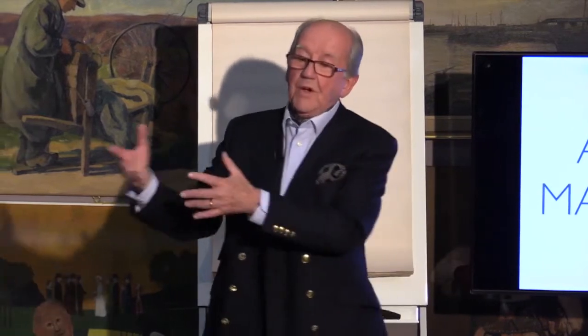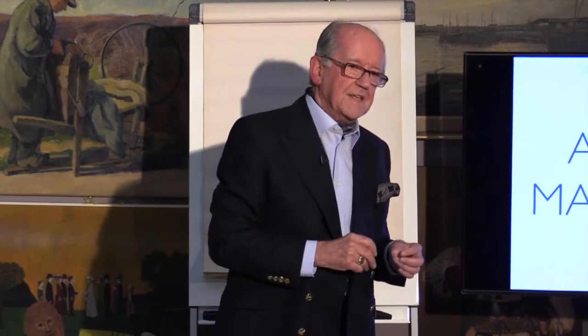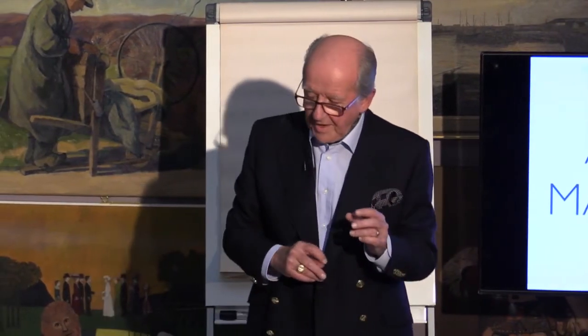We didn't have Sheffield plate until the 1770s. You can't have a George I Sheffield plate coffee pot. It doesn't exist. And once you start to think along those lines, it's easy. Okay? Now, we've had the shape and the use.